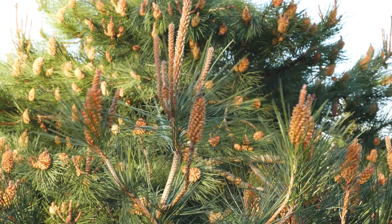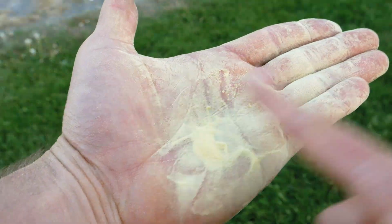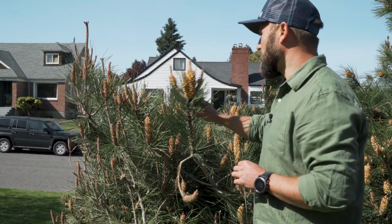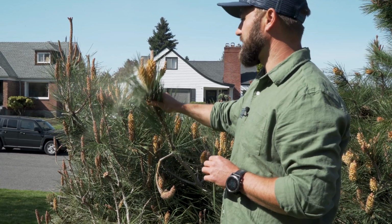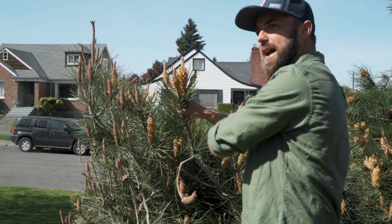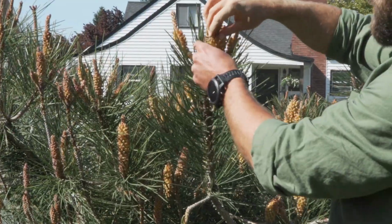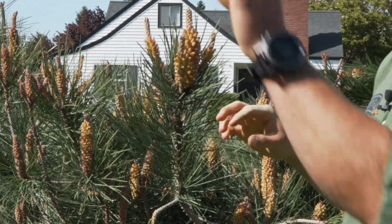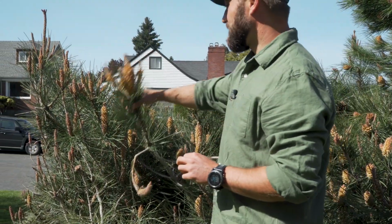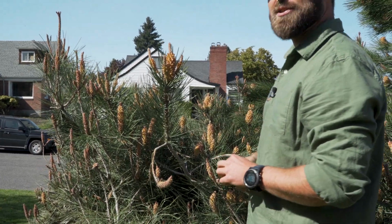But what I'm here to look at today is this. That's pine pollen. So if you're allergic to pollen, probably not the best edible for you. But if you're not allergic to pollen, this is pure protein. This is amino acids. How you would harvest this is you put a plastic bag over this and you just shake. Or you can literally just take these and eat them or throw them in a smoothie or a soup. If you're making some pizza, you could put some of that in the dough. Get creative, and that stuff's really nutritious.